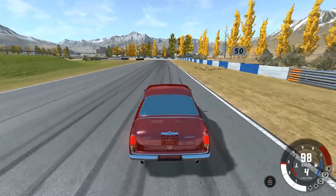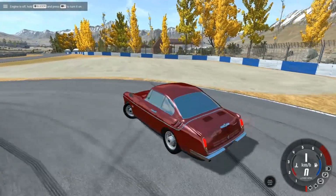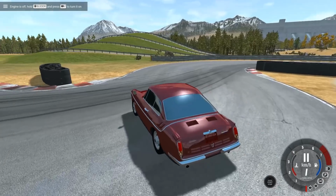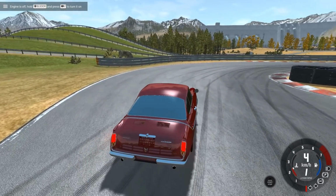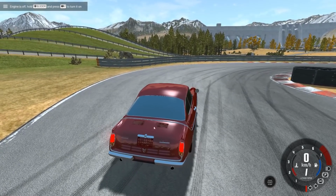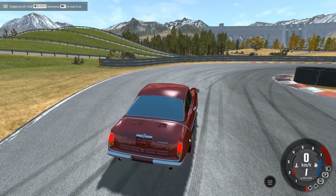And let's see how hard we can brake for this one. For Killer Up chicane. No, what? Holy! Oh, this is all planned. This is all planned. No, the engine died. All right, let's take this thing into Automation and see if we can get rid of this. Maybe make it a little more stable.